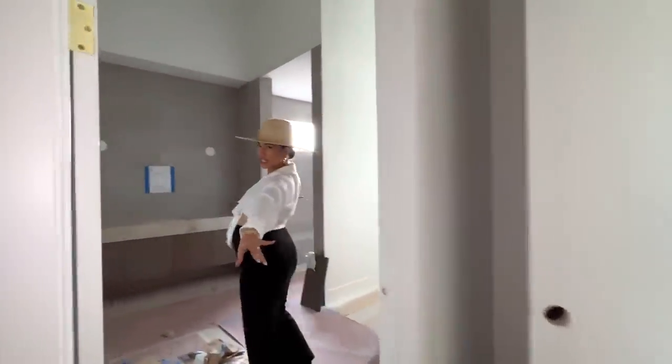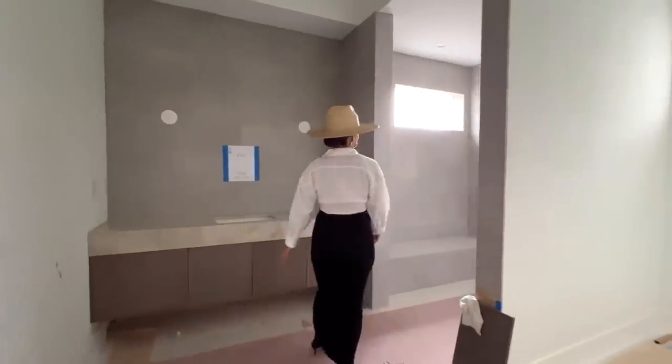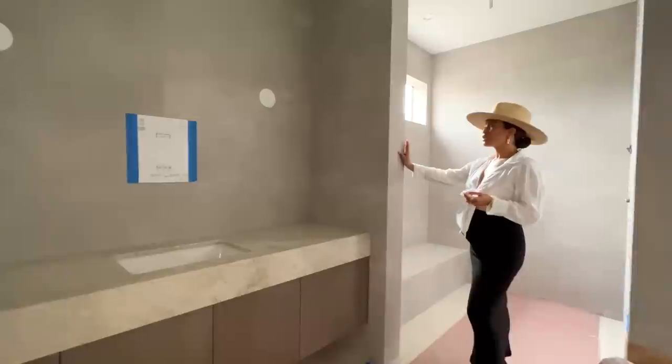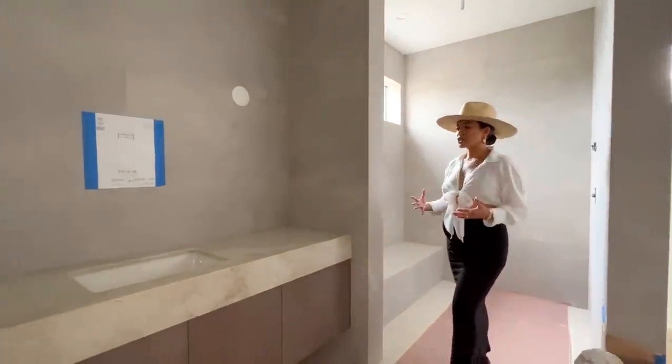And this is G's movie sexy bathroom. I really love how this turned out. So we decided on these kind of like light concrete tiles. It has a really seamless finish. It gives it a little bit of an industrial feel.